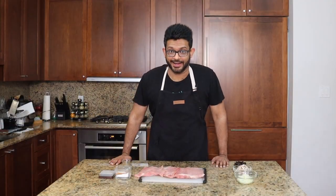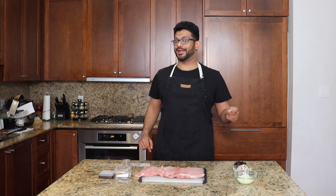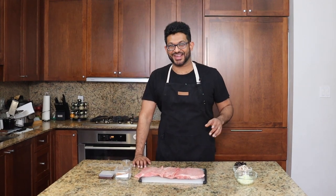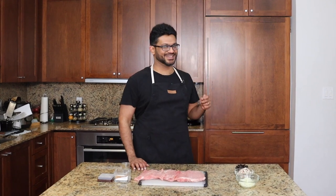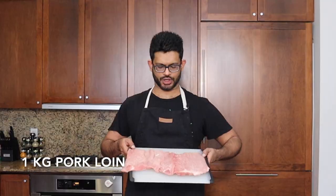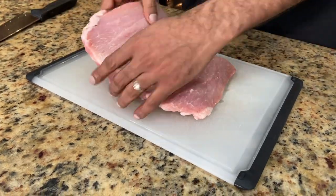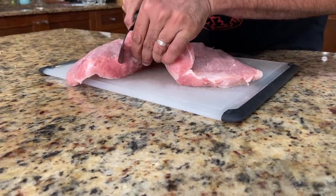Are you guys ready? I'm ready. I'm gonna make some Salvadoran lomo relleno. This festive dish is popular all around South and Central America. And we're just going to give a Salvadoran spin to this. So what I have over here is a 1 kg smallish round. This is pork loin. And I just kind of butterflied it and kind of like rolled it out.